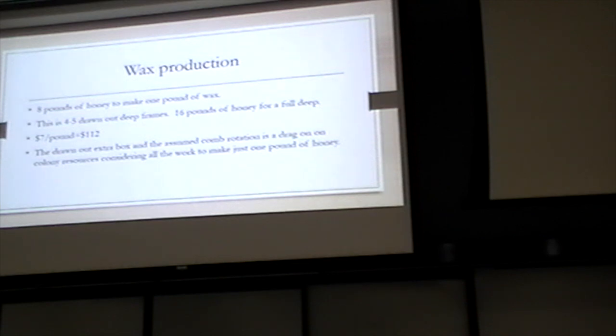So this drawn out extra box, and also you have to assume that you're going to rotate your comb, right? Because if you don't rotate your comb, then you're accumulating any pesticides or herbicides that are coming in on the bees' feet. That comb gets black because that's like walking in the house with your shoes on brand new white carpet. All that stuff's getting on there, and all your treatments are accumulating in there. So you gotta rotate that wax out every so often. Well, if you have 2 boxes of wax to rotate out, that's a bigger drag on the amount of honey you're gonna collect.